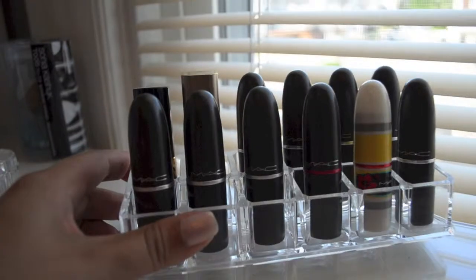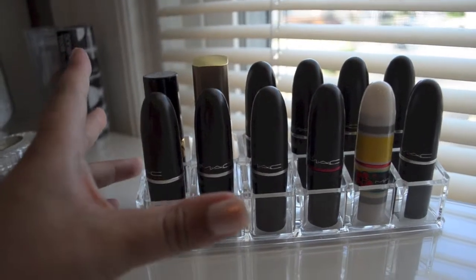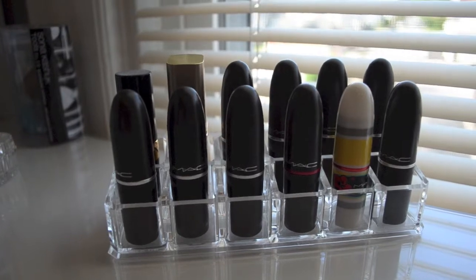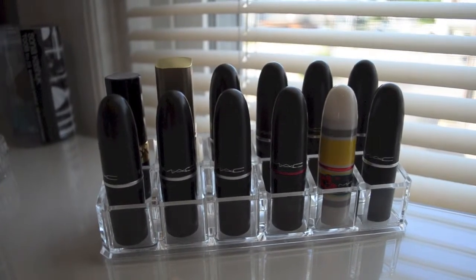All right, so here we got my lipstick holder. I actually got this from the Container Store. It holds 12 lipsticks, and it was quite affordable. I don't even remember how much it was, to be honest with you. It could have been 8 or 10 bucks, maybe even 5. I'm not sure. I'll try to find it on their website and post a link for you guys down below.